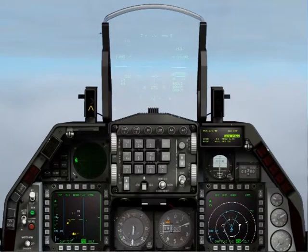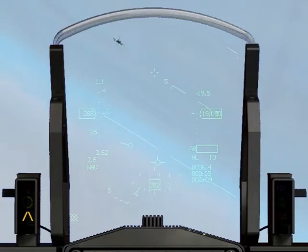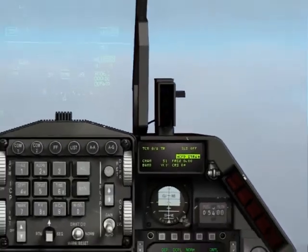Now start to get closer to the tanker. Since tankers fly large racetrack patterns, to make the tanker fly a predictable flight path, you're gonna go to the option Y. This is your tanker command menu, and request fuel number 1.